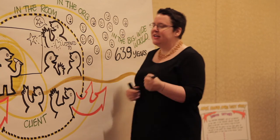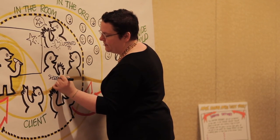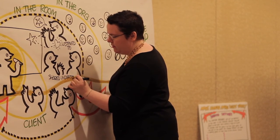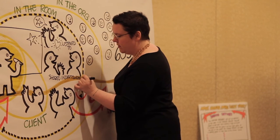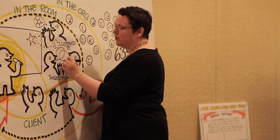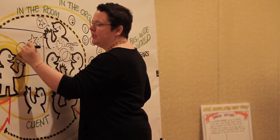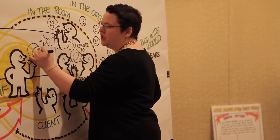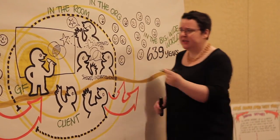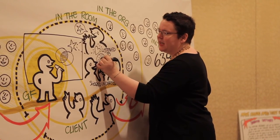The second power is the power of shared understanding. This is the very simple idea that each person has their own thing that they're coming into the room with. But your job is to put all those things together and show how they work together on the map. This is the magic that happens when different people's ideas come together.